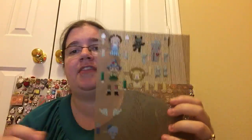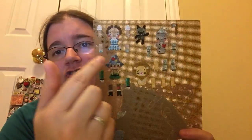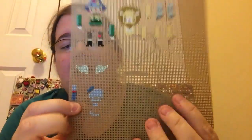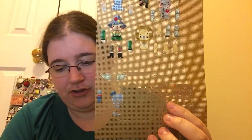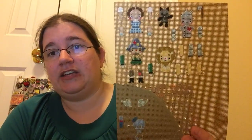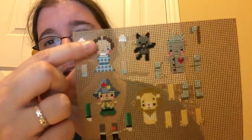Here is where I am at this point. I have finished Dorothy, Toto, Tin Man, Scarecrow, and Lion. I was working on the Flying Monkey, and then there's Glinda on this one, and then I can move on to the next piece of paper. But I'm not cutting any of them out or doing any of that until everything's done because I don't want to lose these little pieces. I'll do beading and back stitching, but I won't do cutting out. So I'll see how much I get done.